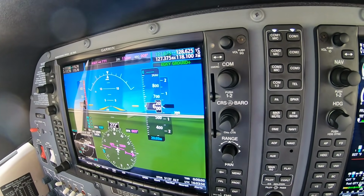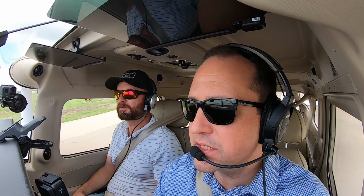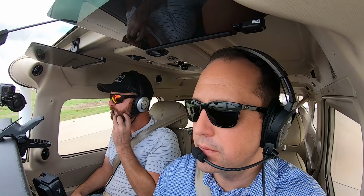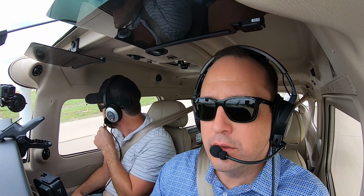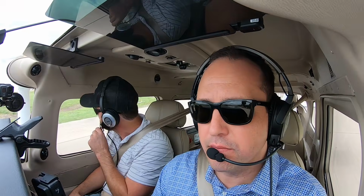Arlington Tower, Stationair 20617, ready to go 34. Stationair 20617, Arlington Tower, hold short, runway 34 for release. Holding short 34 for release 617.